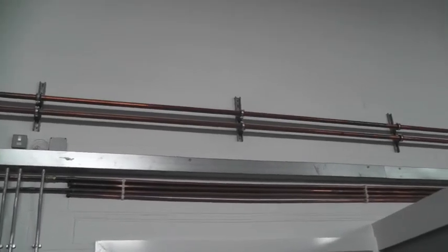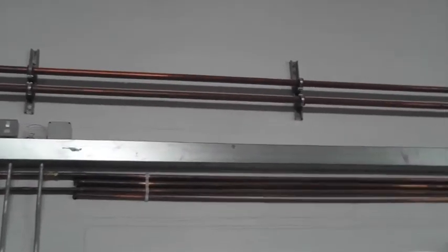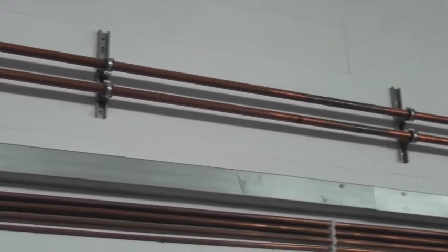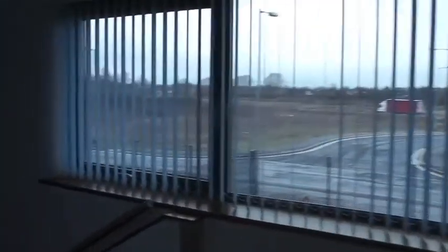None of the pipes within the infrastructure of the building are insulated, because we want the heat to move around the building and act as an ambient heat. So as the heat travels around the pipes, around the fabric of the building, we want it to give heat out. What we don't want is all the heat to be in insulated pipes and then it all being forced to the point of a radiator.